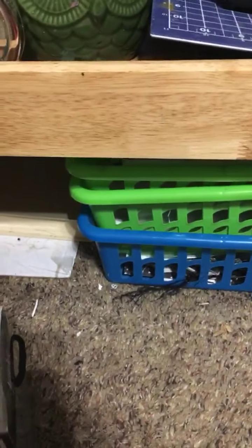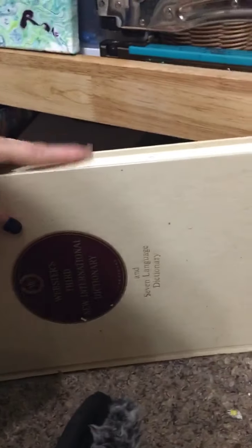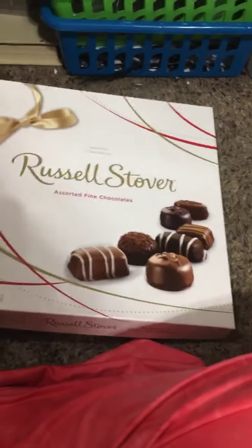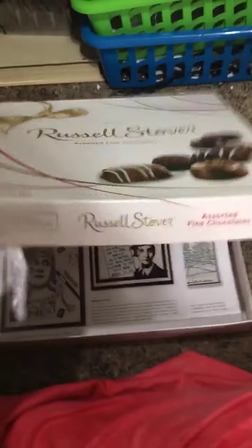I've got some paints down here that hubby got me for evers ago. I got this big dictionary, I love this thing. And I got an encyclopedia down too. They're great for putting things in there to keep them flat. I know what's in this box. It's not Russell Stover's candy, but the boxes are great.